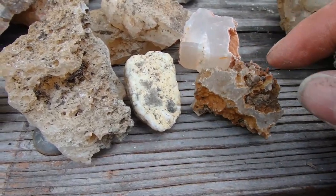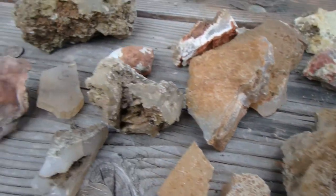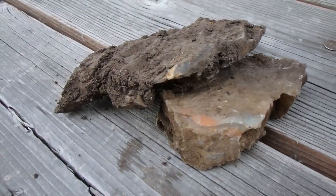So these are all unclean. They are as we found them. Including these two here.